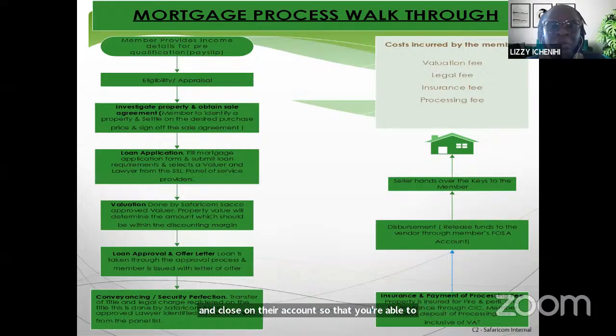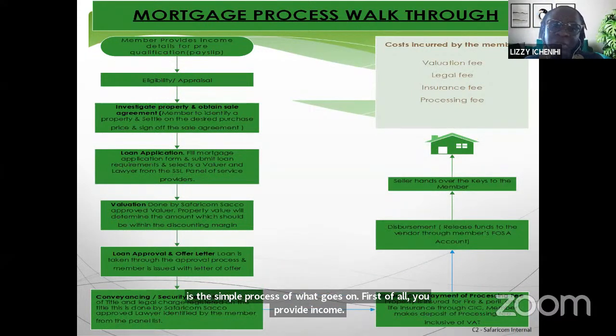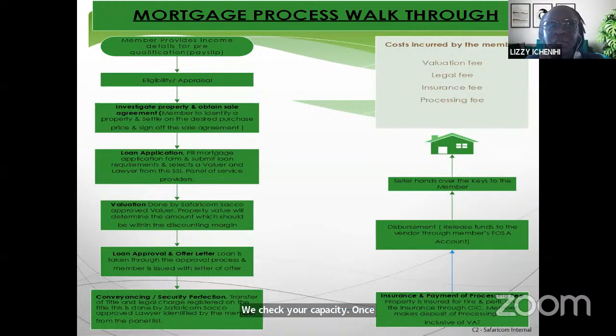This is the simple process of what goes on. First of all, you provide income, we check your capacity. Once we have established that you're able to borrow, you investigate the property that you want to purchase, and then make the application, fill the loan form, submit it to us. We process it by, first of all, issuing instructions to the valuer that you'll have selected. And once the valuation report is brought to us, we will do the loan processing. We'll put it in the system, take it for approval. After approval, we issue a letter of offer.